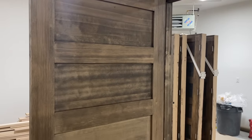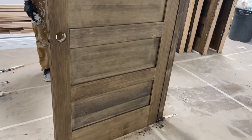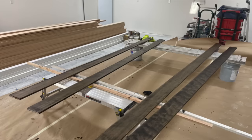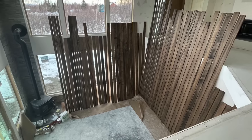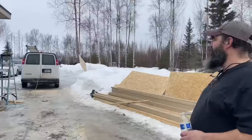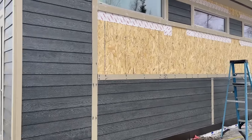Next up for the painters was to stain all of our wood trim and doors. Our trim package was different sizes and thickness of hemlock, depending on the application, and it was stained with Old Master's Spanish Oak. Meanwhile, outside, the siding crew continued to brave the ever-fluctuating weather to finish up the siding on all sides of the house.